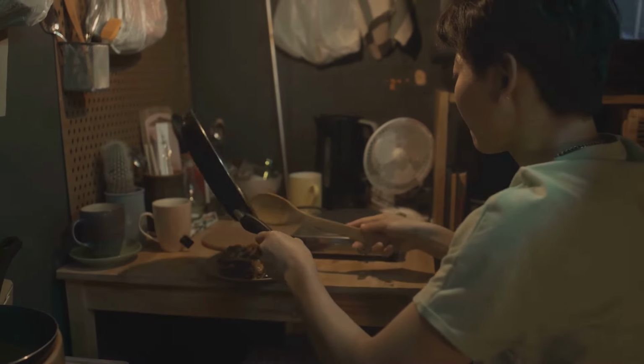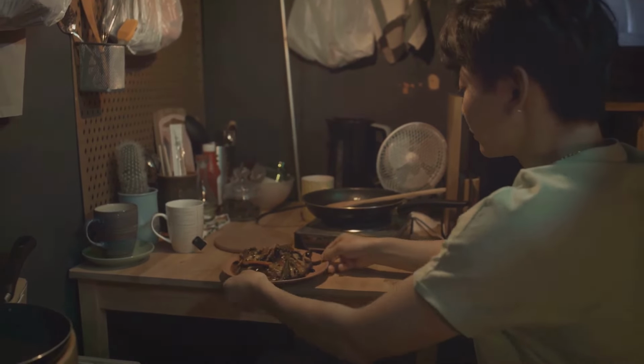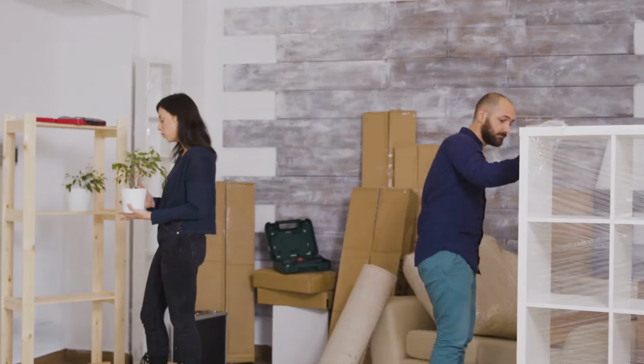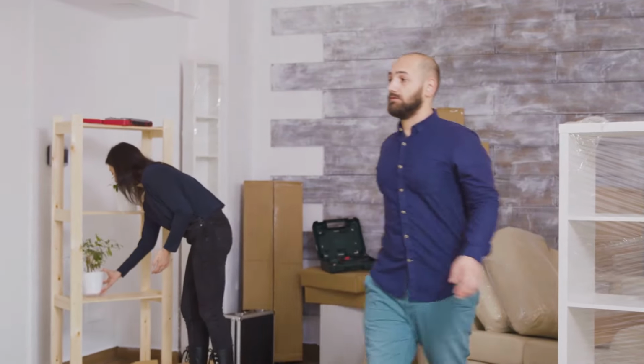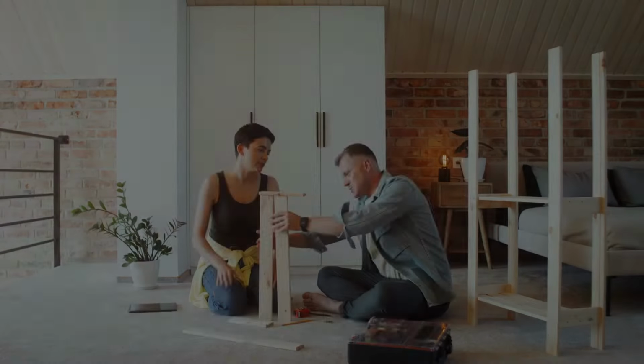Don't get me wrong, it can be fun at first, kind of like having a constantly evolving home. But after a while, the novelty wears off, and you just want to cook dinner without having to move your entire living room around. So yeah, be prepared to embrace the art of flexibility and adaptability if you're going tiny.